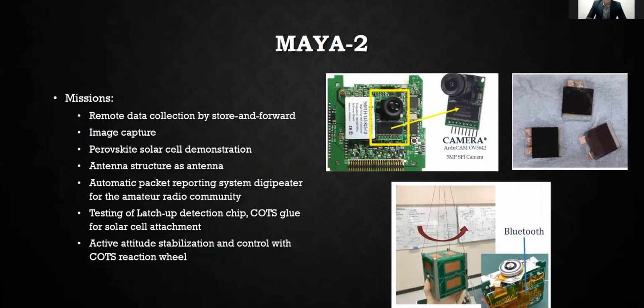It also does the automatic packet reporting system Digipeater, which is mainly for the amateur radio community, and it tests a latch-up detection chip and commercial off-the-shelf glue for solar cell attachment, as well as demonstrates active attitude stabilization for a CubeSat and control with a commercial off-the-shelf reaction wheel, as shown in the image on the right.